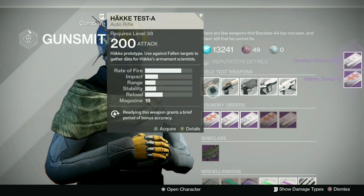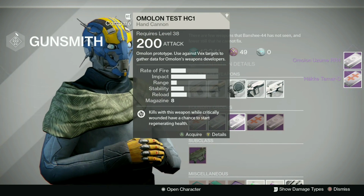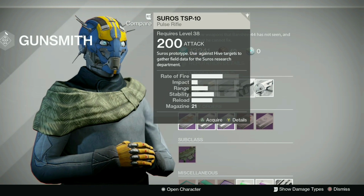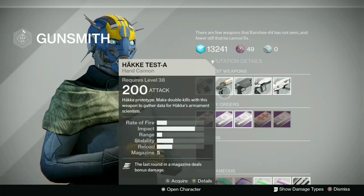But anyway, for the test weapons this week, we have 5 PvE test weapons this week.